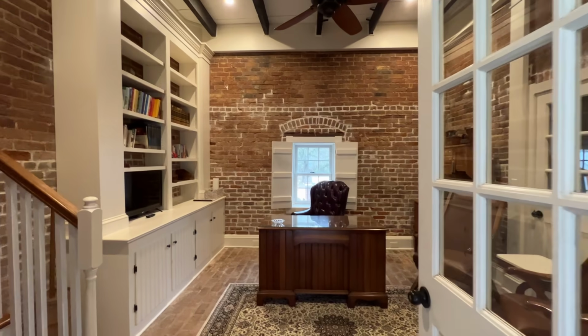This is the original kitchen of CANEMOUNT. We do think that this is an 18th century structure, part of the original build of the property, which is just phenomenal to think about, isn't it?